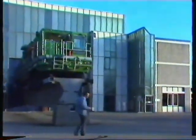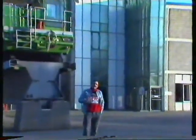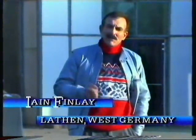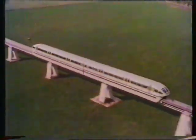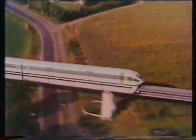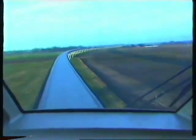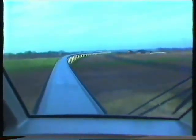This building, not far from the small town of Lauten in northwestern Germany, houses a vehicle that is destined to revolutionize high-speed ground transportation on this planet. It's been under development for some time in Germany, and several other countries, the United States, Canada, Japan, and Britain, have produced experimental prototypes. But this German vehicle is far, far more advanced than any other. To describe it in its simplest terms, it is a train without wheels, a train which flies. It flies magnetically suspended above its tracks at up to 400 kilometers or 250 miles an hour.